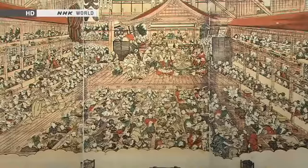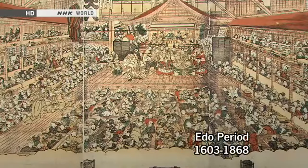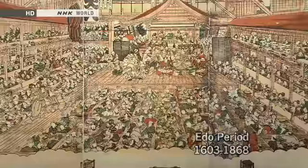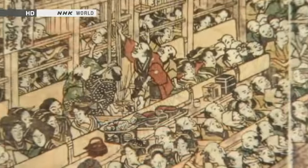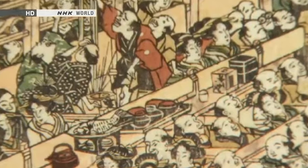The makunouchi bento style spread in the Edo period. Back then, kabuki was the popular form of entertainment among the common people. When enjoying kabuki, people often spent the whole day there, eating meals served by caterers, and then came along the bento style.